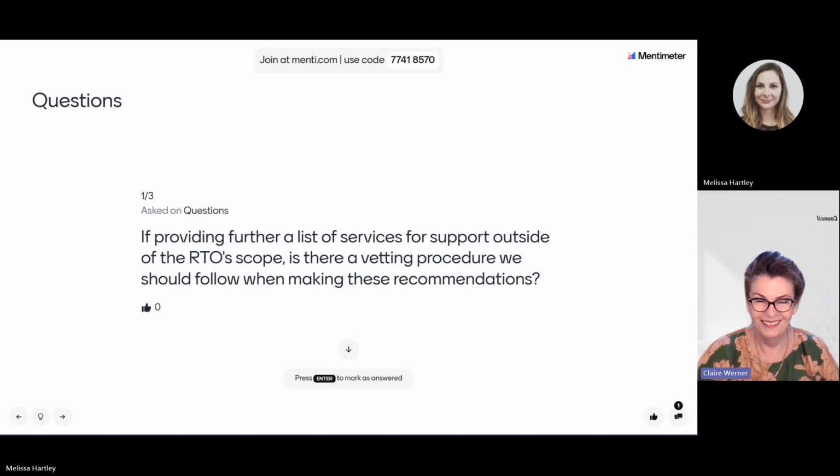Another very good question. I would say yes, because you want to make sure that you are referring students to reputable organisations and that the services that they provide would in fact meet what we would expect in terms of legality, professionality, and suitability for the learner group that you would actually be providing that information to.